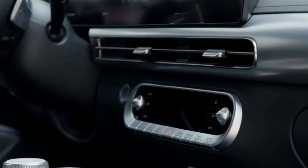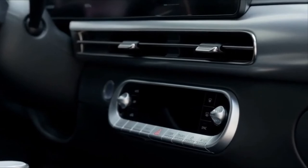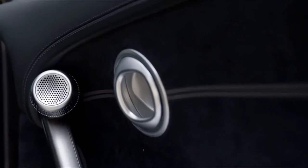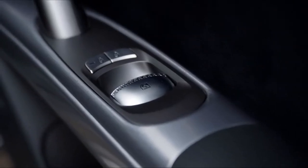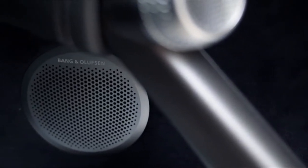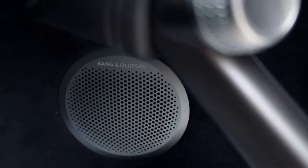The floating center console of the all-new GV60 appears to be floating in the air when viewed from the front seats. It helps provide occupants with an unparalleled sense of space and luxury when combined with other unique features like the slim cockpit and flat floor. It not only houses the crystal sphere, but it also has hard button shortcuts for the GV60's most commonly used functions.